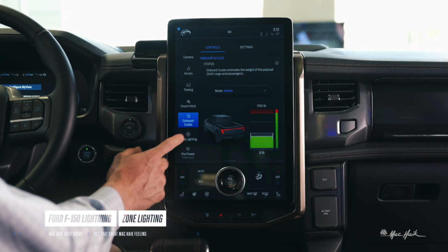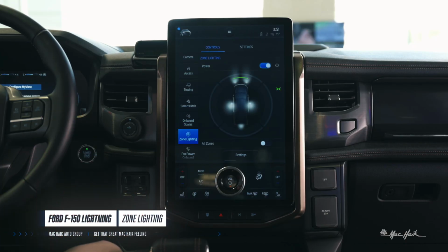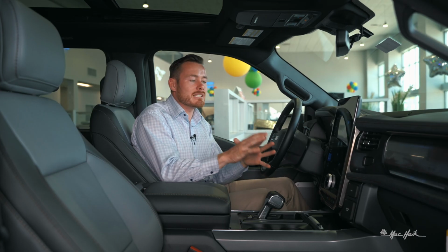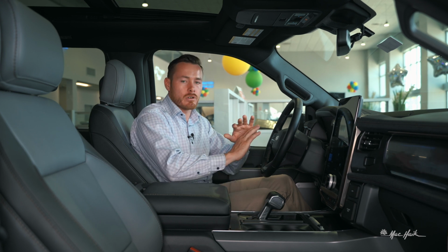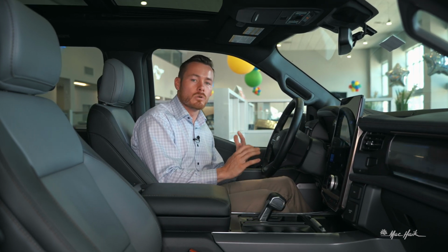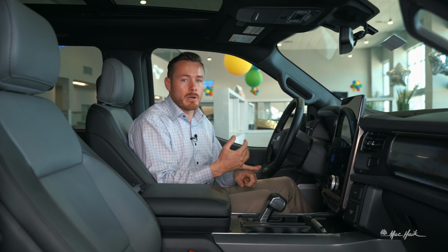All right, so moving on to zone lighting. Now this is the same as what you're finding in your current F-150, and it's a really nice feature that folks tend to like. In this panel, what I can do is I can turn on every single white light for the vehicle. That's pretty cool. I can also do it from my Ford Pass app.